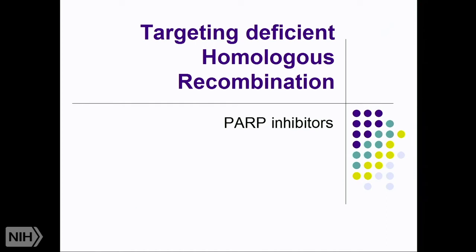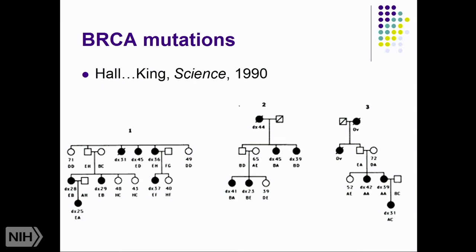Okay, so PARP inhibitors. This is definitely a hot topic in ovarian cancer. PARP inhibitors are most relevant in patients with BRCA mutations. BRCA was actually not discovered by The Cancer Genome Atlas. It was discovered in 1990, when Mary-Claire King and her group found a recurring abnormal locus in families with hereditary breast or ovarian cancer.